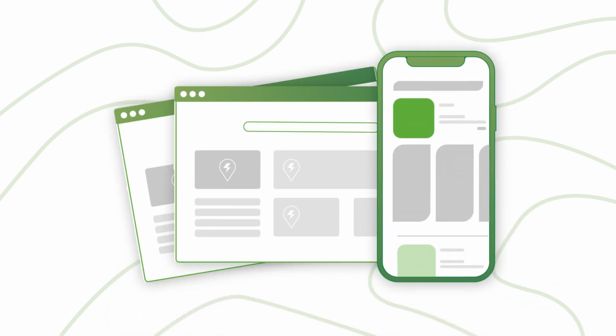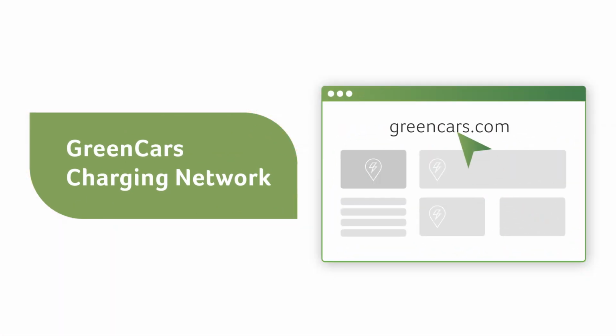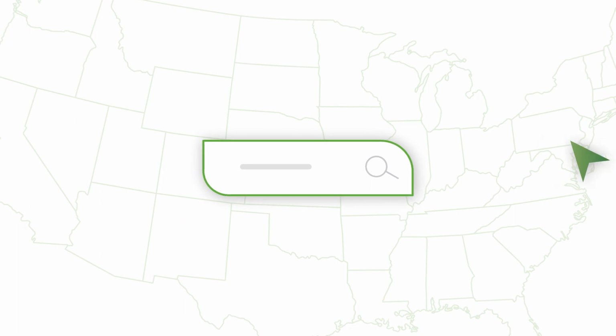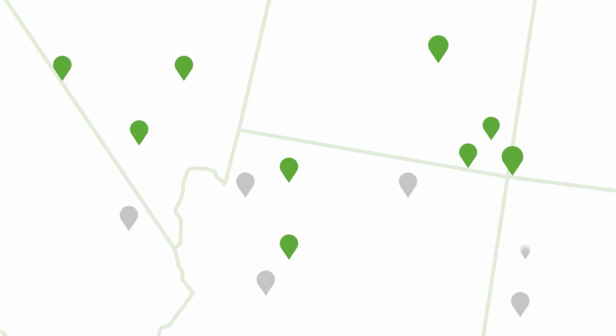There are also a number of other websites and resources for locating places to charge up. The GreenCars charging network, available on GreenCars.com, is a handy index of locations and charging stations across the US. This network highlights charging locations on an easily accessible map. You'll find level 1, 2, or 3 charging options.